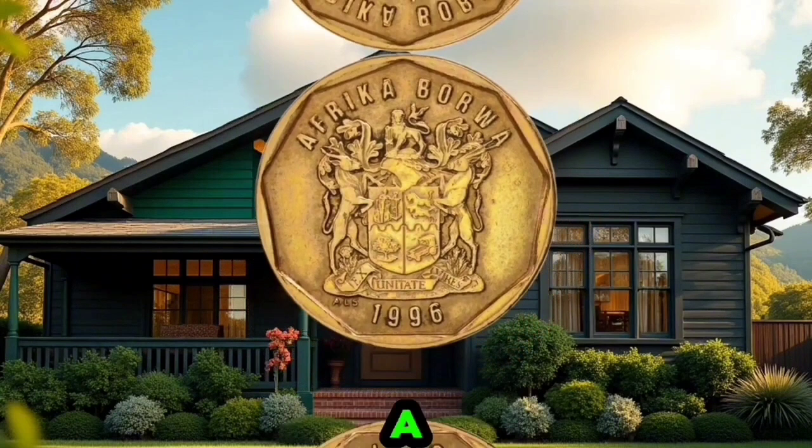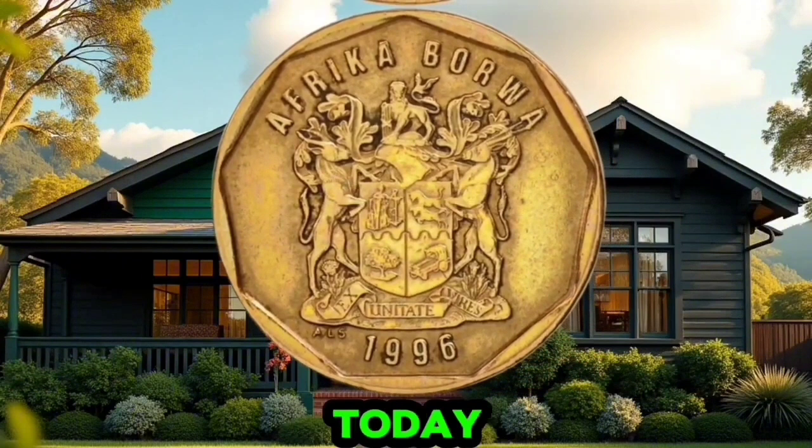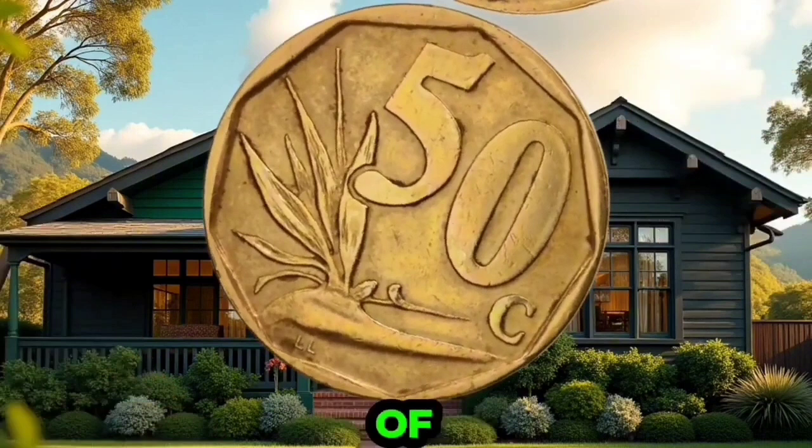Stick around till the end, because we're going to go through the complete history, the value, how to identify a rare version of this coin, and whether it's really possible for this coin to fetch such a massive price today.